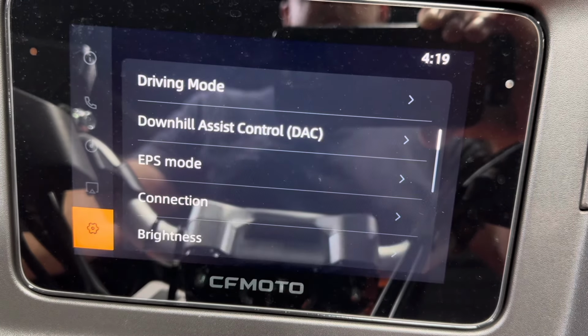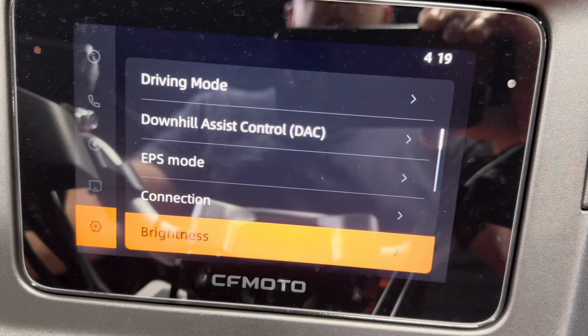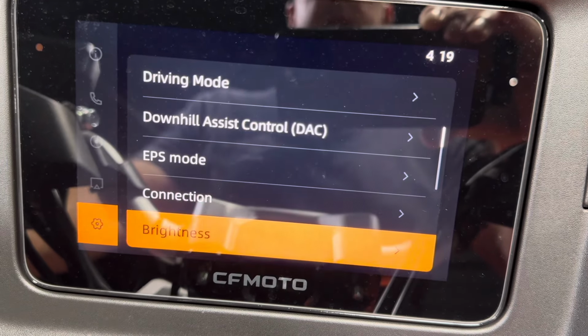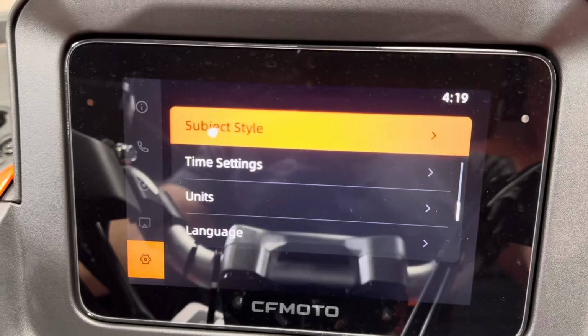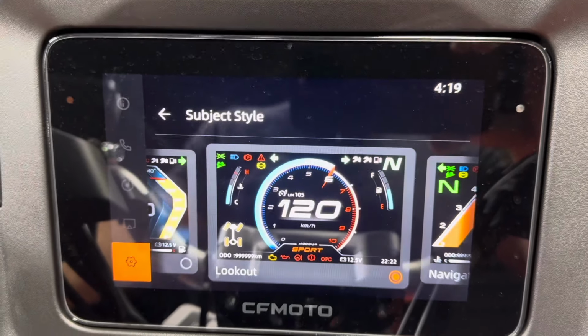And then my favorite, I screwed up. Let's go. All right, Steve, messing up. Go to not connection, subject style. Check this out. I'm so excited about this. Didn't even know it had this.